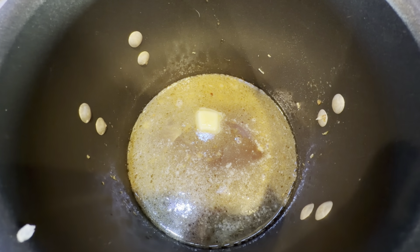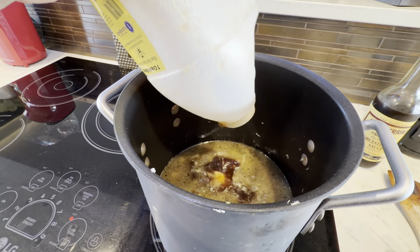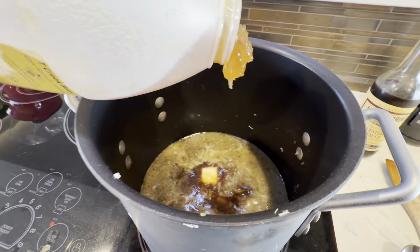You know what it needs? I think it needs a little bit of honey. Yeah, that's what it needs, honey. Just a little bit of sweet. We don't need very much. That's probably just a couple of tablespoons.